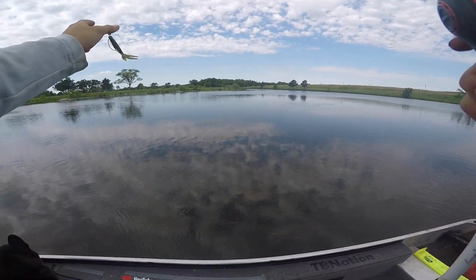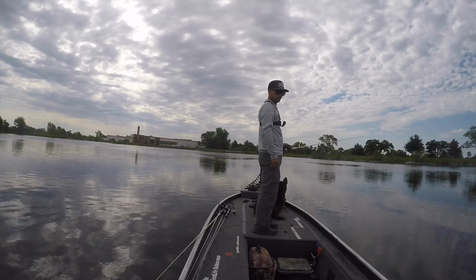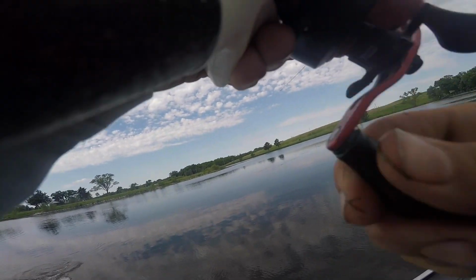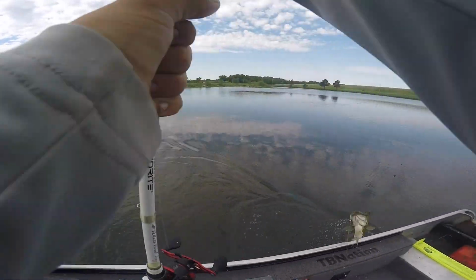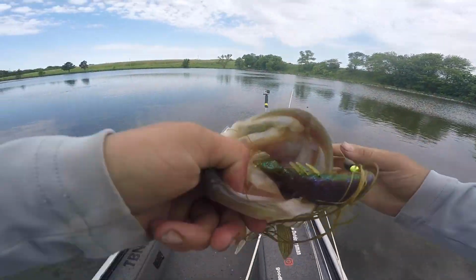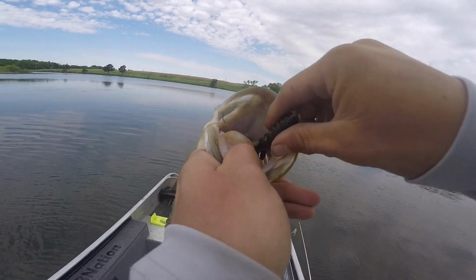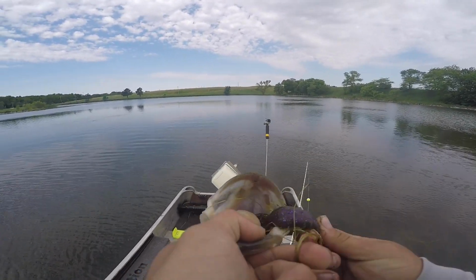Probably running over a lot of good spots too, but it's just part of it. There we go. That's a better one. Yes sir. 6-cent prawn, grass candy, just doing it. God, they love this thing. Oh, I got that good too.